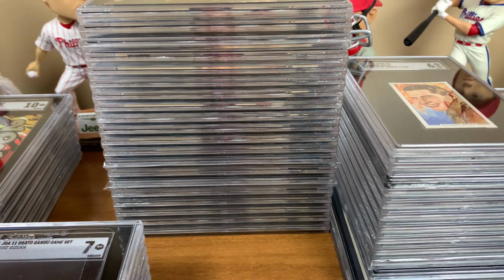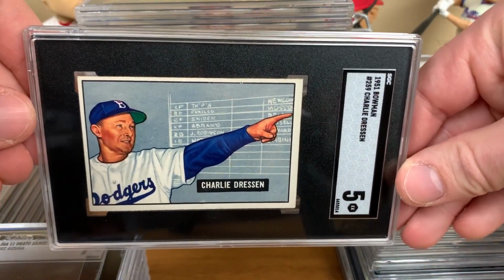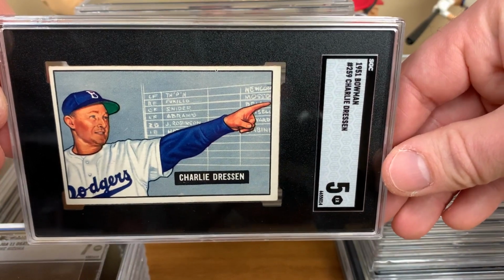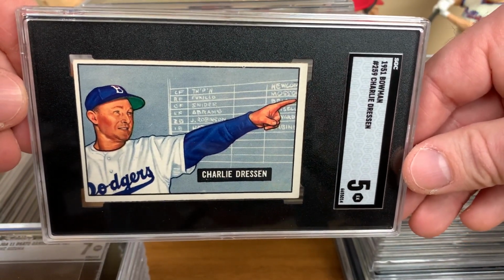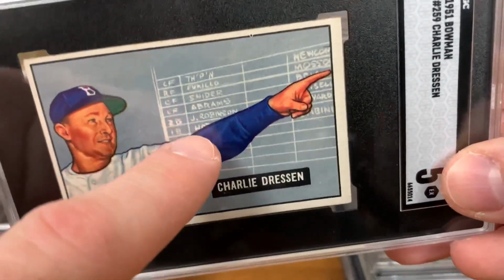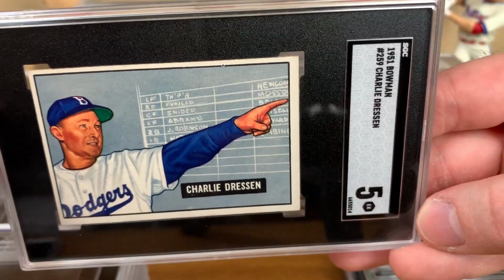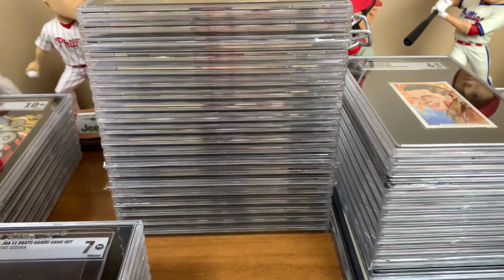And then we're going to have some old school Bowman. We got a 51 Bowman, one of my all-time favorite sets. 1951 Bowman, Charlie Dressen in a 5. How cool is that card? You got a little Jackie Robinson camo there. Super, super cool. I might have to get that card. So a 5 on that one.